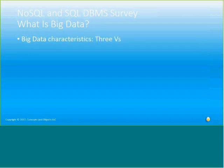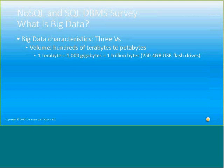So that's really, I think, the significance of the term big data. It's usually defined in terms of 3 V's. There are some variations on this, but these are the basics. Volume is the first V, and we're talking about hundreds of terabytes to petabytes. So let's try to visualize that. A terabyte is 1,000 gigabytes, which works out to be 1 trillion bytes. And that's hard to picture, but think of it this way. A 4 gigabyte flash drive is pretty standard these days. You can actually get flash drives that are larger than that. But if you put a pile of 250 4 gigabyte USB flash drives on a table, you'd have a terabyte. You'd have 1 trillion bytes of data. So that's a good way to visualize what a terabyte is.